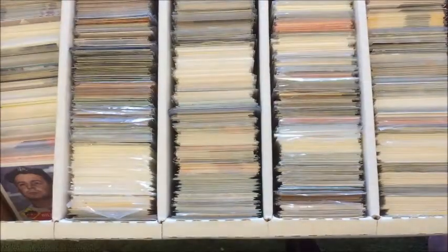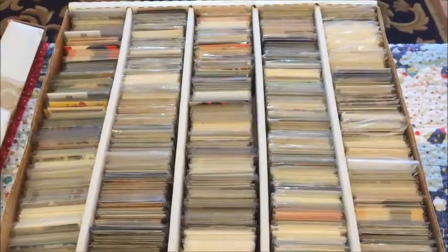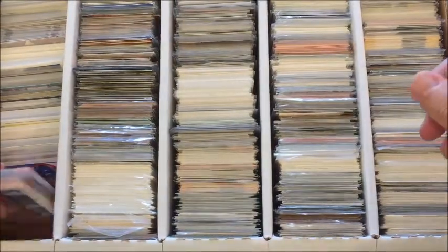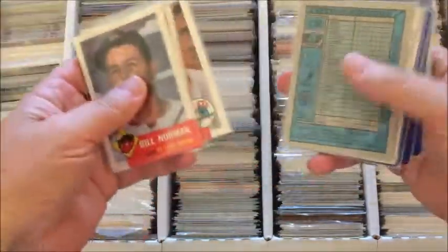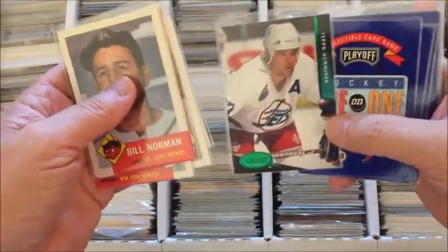Okay everyone, we are back, and we are going to take a look at the box and see what's inside. Here's a look at what we're going to try to tackle here. And we're just going to start going through it. I'm not going to go through everything because it's going to take quite a while. So we're just going to start pulling these and take a look at what we got. There's multiple cards here in some of these sleeves, and there's a mixture of hockey, basketball and football, as well as baseball. But we're just going to fly through these.